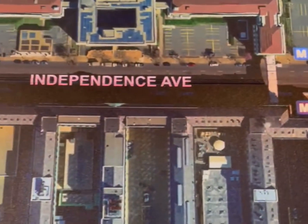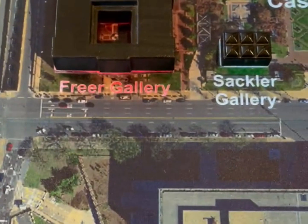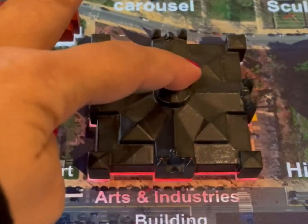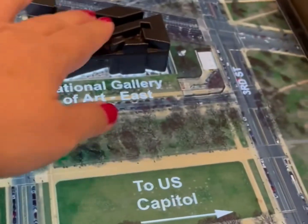Okay, so let me see, that's the Holocaust Museum there, that's Independence Avenue, so it lit up. So I was just like a kid. Okay, so that's the Freer Gallery, the Smithsonian Castle, where I am at that point, the African Art Museum. That's the arts, I didn't get to see that. So the Air and Space Museum, the American Indian Museum, and so on and so forth. And that's the road towards the Capitol where I actually live, right?